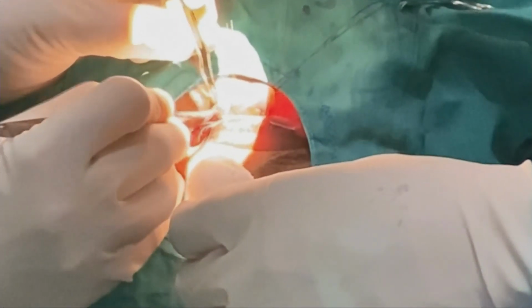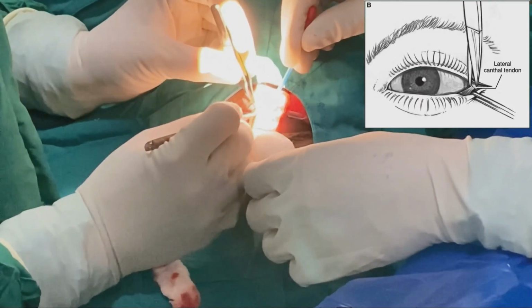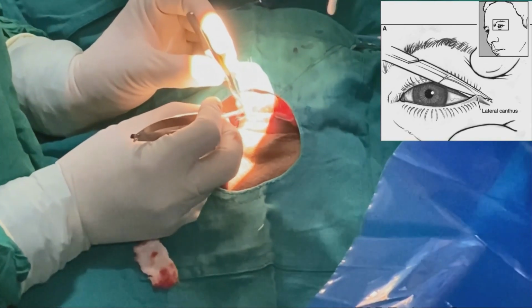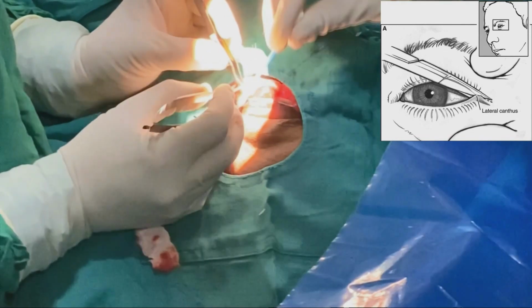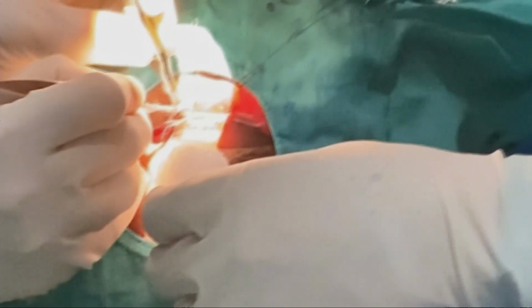It's a simple procedure actually, and life, vision, and eye saving as well. So the lateral canthal tendon, the inferior crest of the lateral canthal tendon is cut, and the intraorbital pressure is reduced. But even after this, the patient had severe resistance to retropulsion.